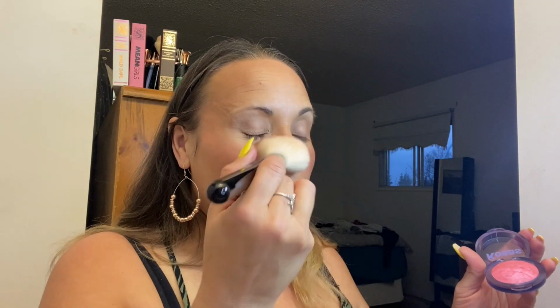And I'm not using any contour today. That's okay. A little bit on the nose, just whatever's left over on the brush. Again, bring the blush down from the nose to the cheeks. And it looks like I have a pretty tan. For highlight, I'm going to add it right now, and then I'm going to go off camera and do brows.